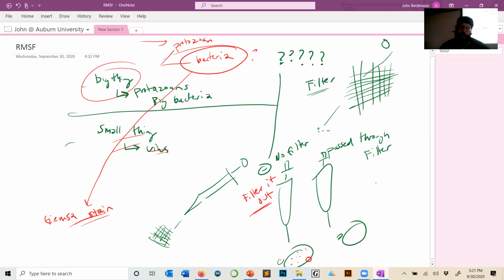So one contribution was he figured out a way to passage in the guinea pigs. Let's just call this passage. The second big contribution was he figured out it's a bacteria. It's not a virus. It's not a protozoan. It's a bacteria. And he did that by filtration and by Gram stain.